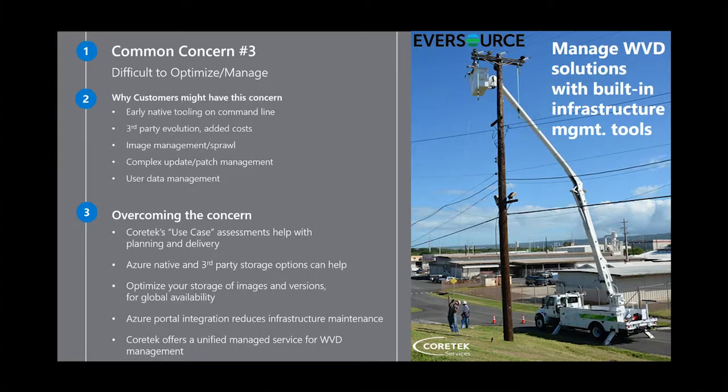I'm very, very busy with the needs that my organization has and the requirements of me. I don't have the capability to take on this new technology at this time and understand some of the principles required. And how am I going to manage all of the data and user interactions behind it? So we at Coretek really have some defined principles for how we would overcome some of these things. First and foremost is really understanding what that use case looks like. You saw on the slide earlier where we talked to understanding the users and their applications.